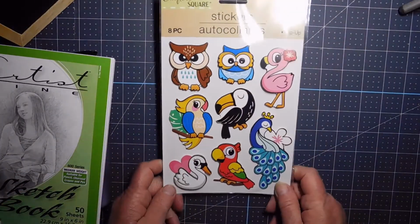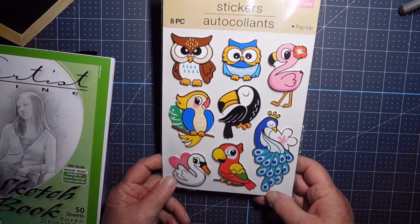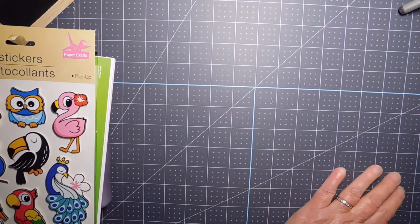And look at these adorable stickers. Aren't they so cute? They're so colorful. I love the animals. Look at this. Beautiful. I'm going to be using them on some ATCs and memory dexes.